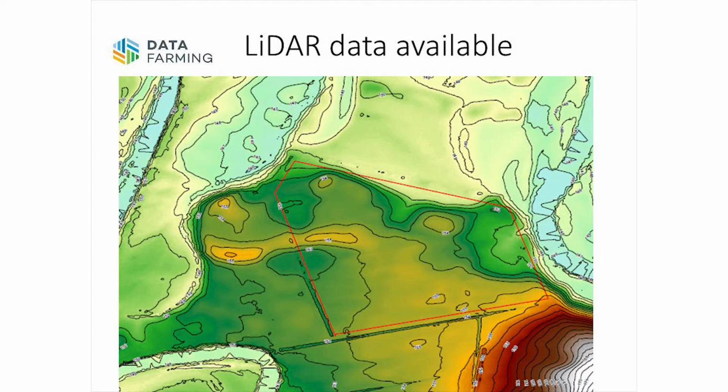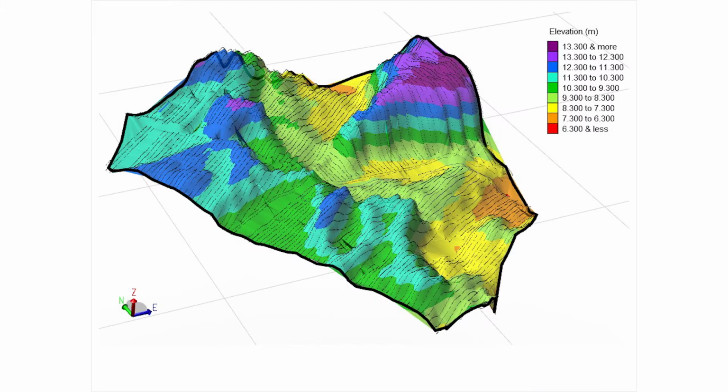There's an example of a farm just down the road that we did some work on a few months ago, and we just grabbed the data straight off the site that Darren will talk about, and we were able to produce a drainage plan based on that data with no ground survey at all.